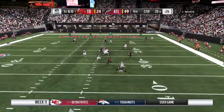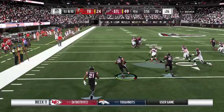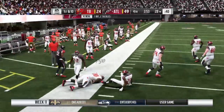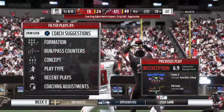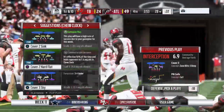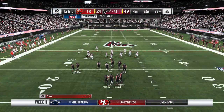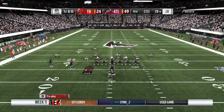And now here is another interception. Picked up by Keanu Neal. The interception woes, they just continue to mount. He's thrown 5 picks. At this point, you got to be thinking, is it something between the ears? I think a confidence hit does occur once you start getting those numbers up there a little bit. But as you and I both know, it's not always just one guy's fault.